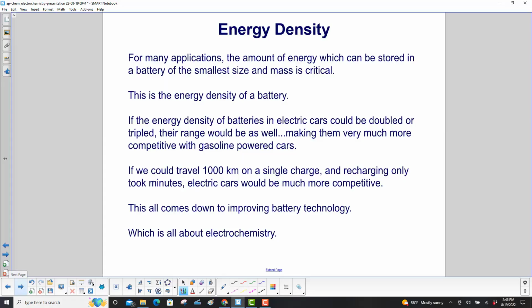For many applications, the amount of energy which can be stored in a battery of the smallest size and mass is critical. This is the energy density of a battery. If the energy density of batteries in electric cars could be doubled or tripled, their range would be as well, making them very much more competitive with gasoline-powered cars. If we could travel 1,000 kilometers on a single charge and recharging only took minutes, electric cars would be much more competitive. This all comes down to improving battery technology, which is all about electrochemistry.